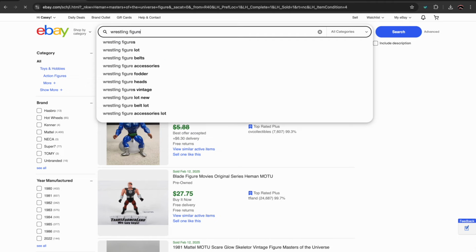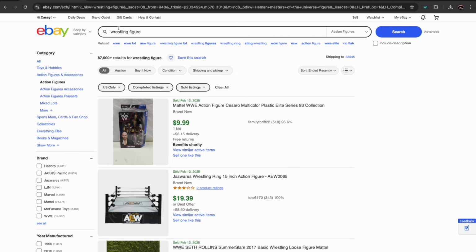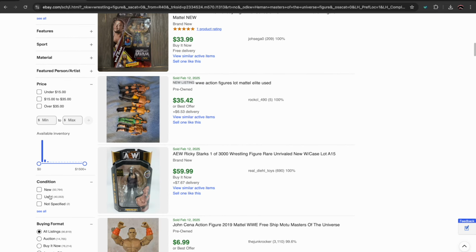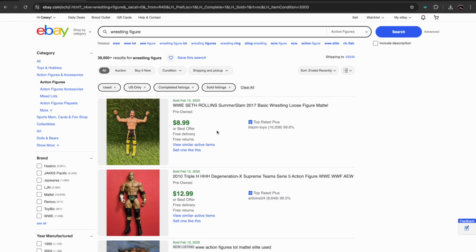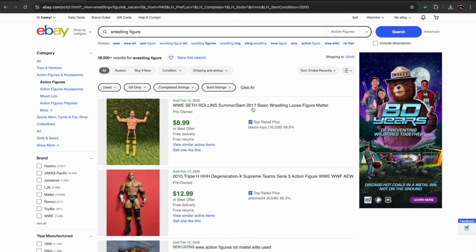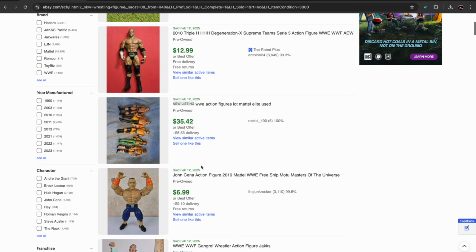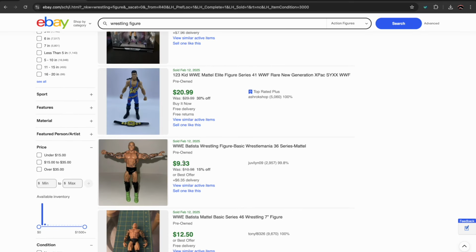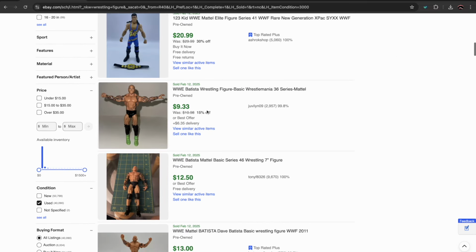It's another figurine, an action figure, and it's wrestling figures. 87,000 of them. If we go to even the used, there's 40,000 of them. This one's 2017. This one's only 7, 8 years old. A Seth Rollins, $9. A 2010 Triple H for $13. Great, right? But if you go back to the older, look at this 1-2-3 Kid, $21. This was X-Pac in his heyday.